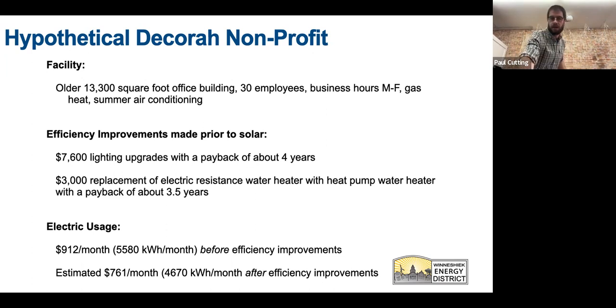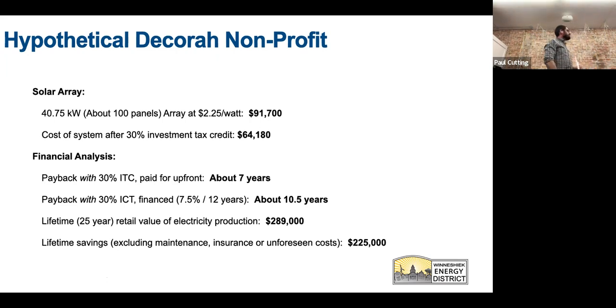So what does solar look like for them then? To offset all of their electric consumption, they needed a solar array that was 40.75 kilowatts in size, which is about 100 panels, depending on how big the panels are. It cost them $91,700. So they were able to offset all of their electricity for about $92,000. With the new 30% investment tax credit, essentially at tax time, they're going to receive a payment of 30% of the total project cost back. So after you take into account the tax credit, the upfront cost to them to install that solar was about $64,200. Now, it varies by market. Our solar install costs tend to be pretty low here, generally speaking, compared to other markets. Our electric rates tend to be pretty high compared to other markets.